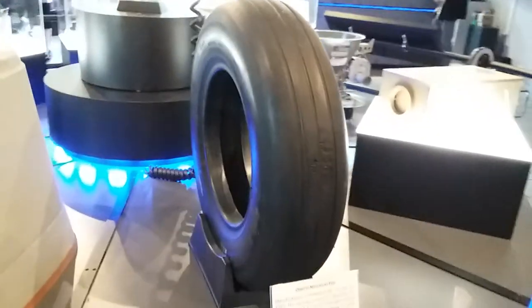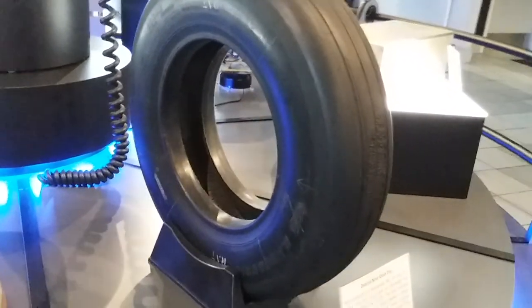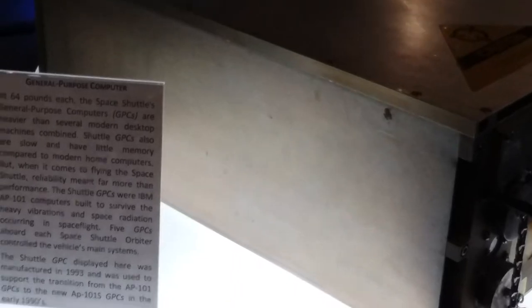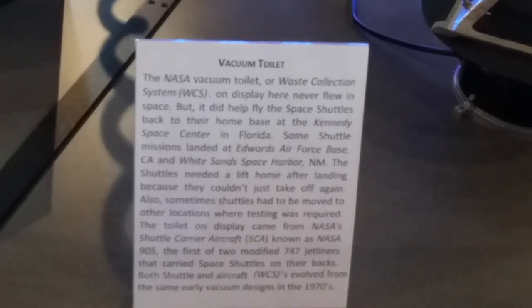Orbiter nose gear tire. They always use Michelin. That's a space shuttle computer. This is a vacuum toilet.